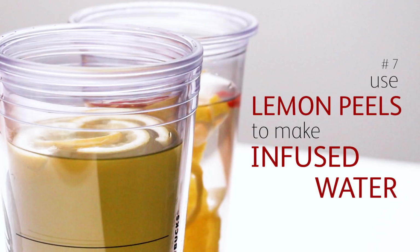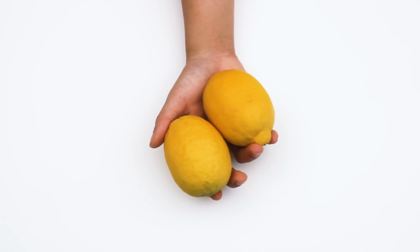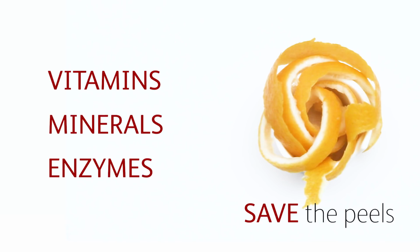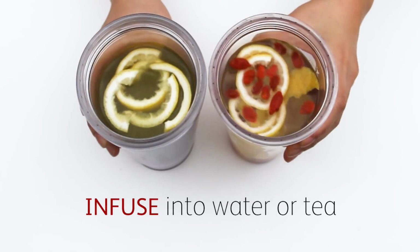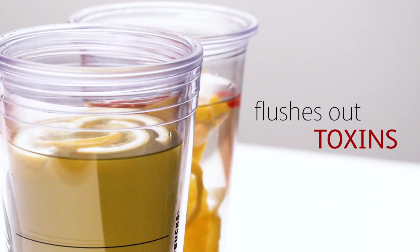Use lemon peels to make infused water. If you're someone who squeezes fresh lemon or orange juice and discards the peels, well, next time, save the peels because that's where most of the essential vitamins, minerals, and enzymes are. Simply infuse into your water or tea and gain the benefits. Drinking this on a regular basis can help to flush out toxins.